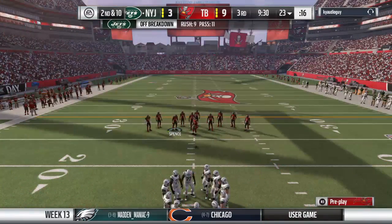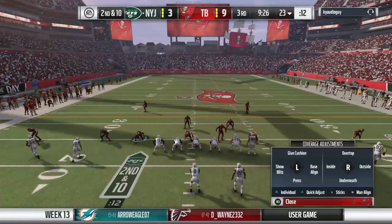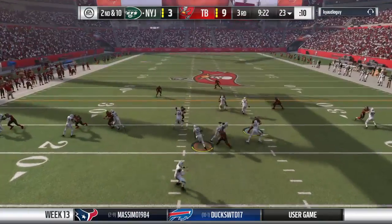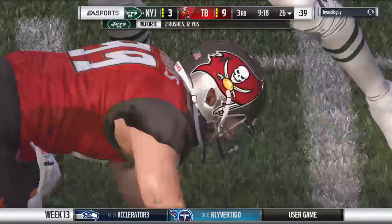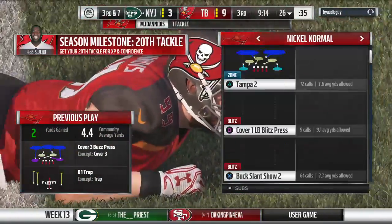So 2nd and 10 here. Let's go. Another run, this time Forte. And he'll get this one up to the 26. Only a gain of a couple there. That leaves him needing about 7 here on 3rd down.